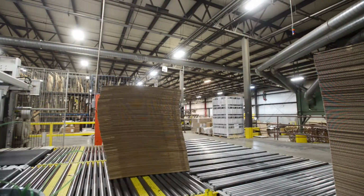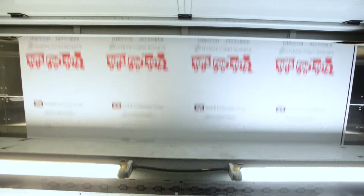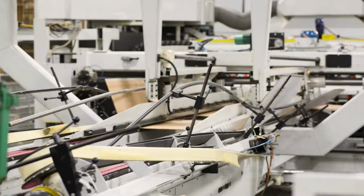It's a 1, 2, 3 bottom. So the consumer just has to flip it over, fold the flaps 1, 2, 3, and it locks in place. And it's got access holes on the sides for ease of carrying. And we run it in one pass on our flexo floated board.